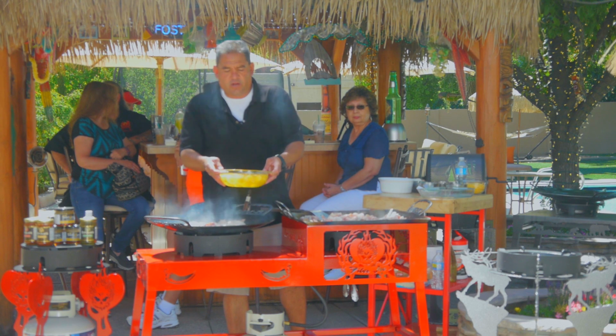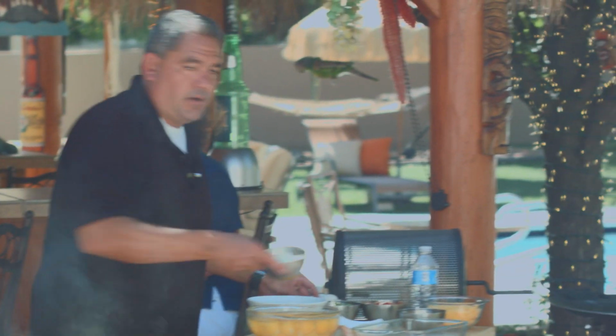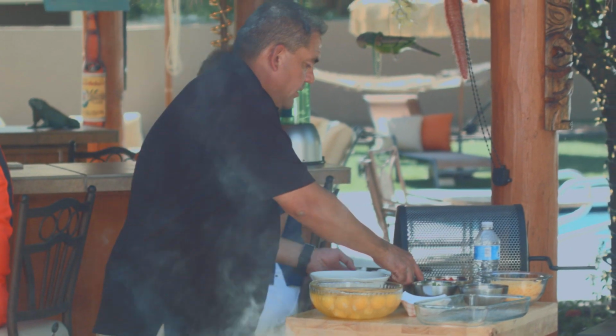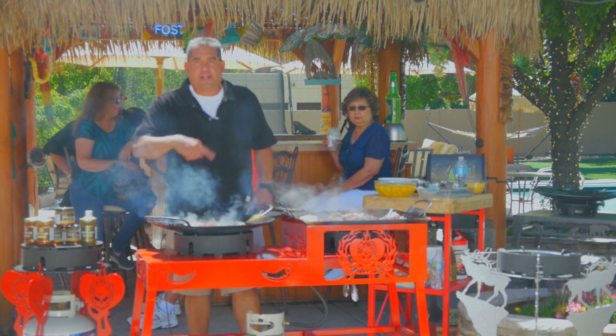Here I've got already set up about 20 eggs in there. Probably done more, but my bowl started getting small. I'll scramble those in as we go. I've got some onions, some red and green peppers, some mushrooms, and then lots of cheese. I'm going to let this cook up a little bit. We'll come back and show you how it's going.